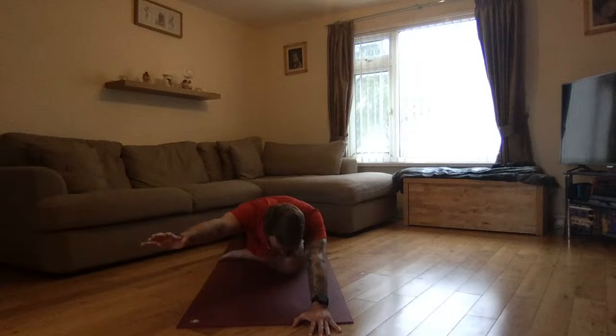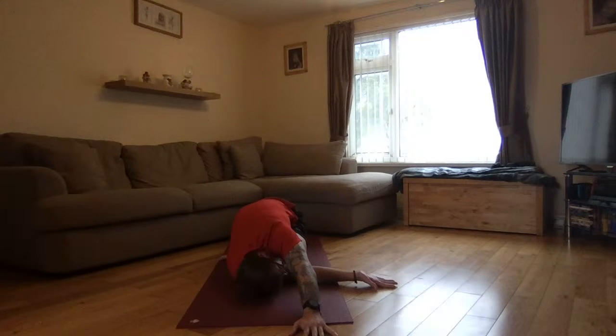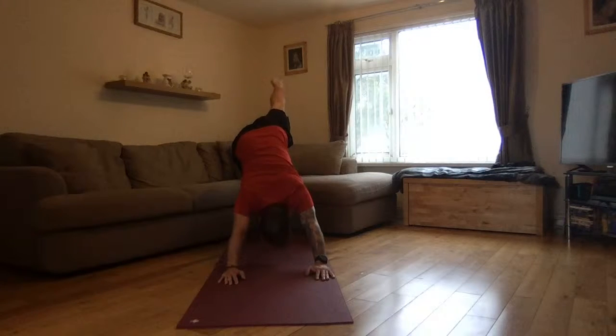From there, your opposite hand, sliding underneath, turning the palm, drop the shoulder. Big deep breaths, nice and gentle, nice and relaxed. So coming back up, walking it back up. From there, we're coming up nice and tall, extending that leg up deep as you can.